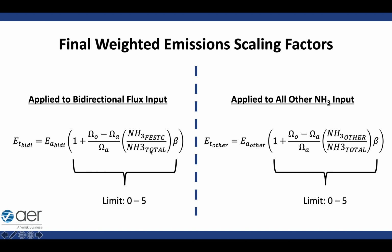And this is just because we don't want to overcount by applying the same scaling factor to both just the BiDi and then to the all other. And so this scales it according to the ratio that it started out as. And then this one again is limited. In this case it's from 0 to 5, and again just as a way to stop things from overcorrecting or going too far in one direction on just one iteration.